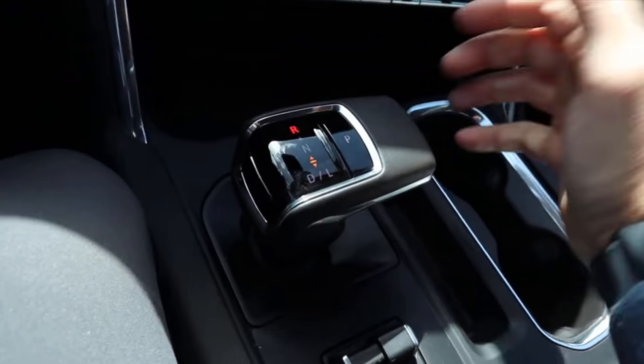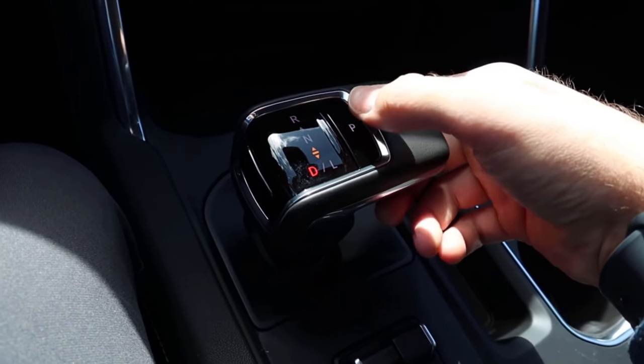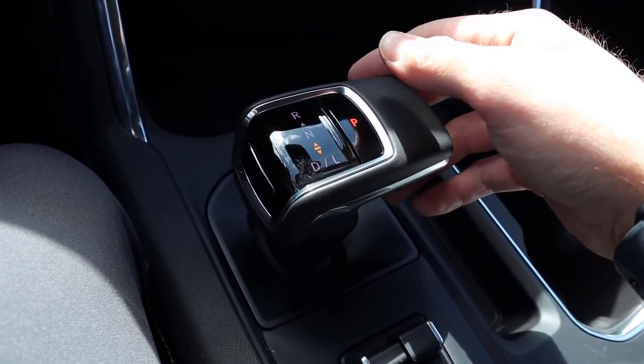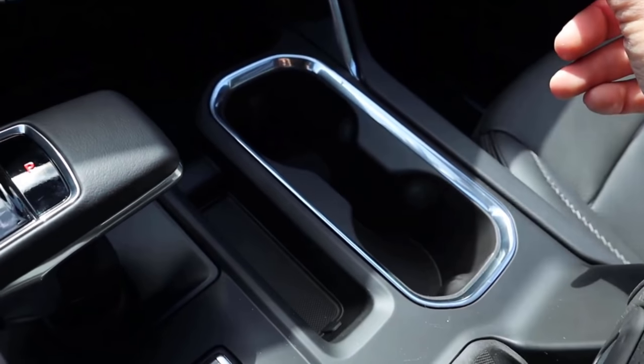Love the new shifter. Feels like you're doing something substantial. Ram does offer this in their GT package, but you can't get that in Unlimited. So that's something to consider if you like having a shifter like that. Trailer brake control and then cup holders.